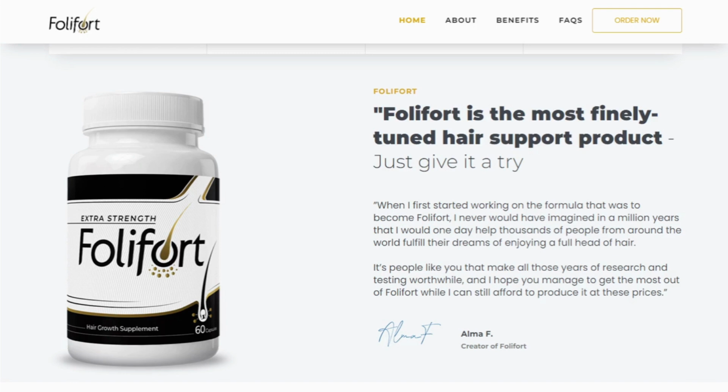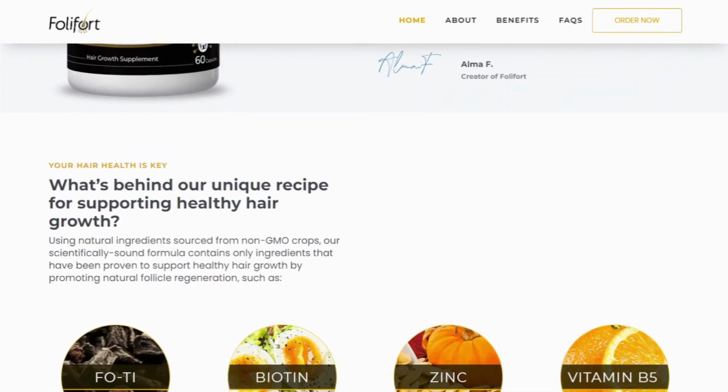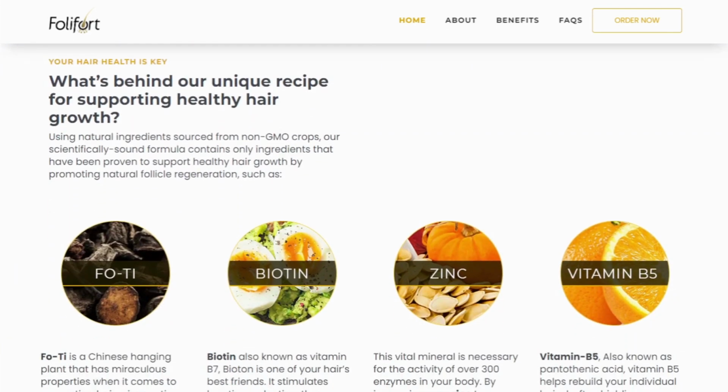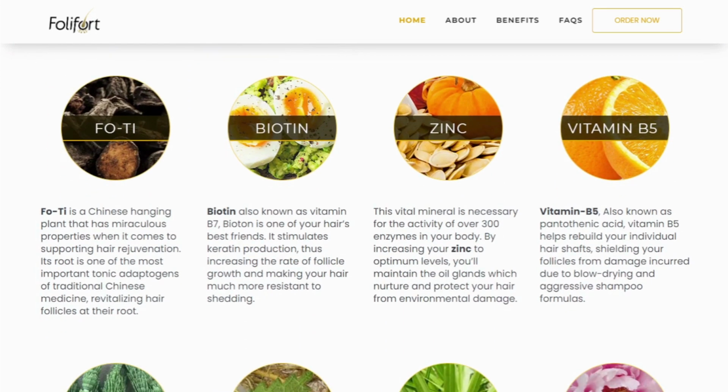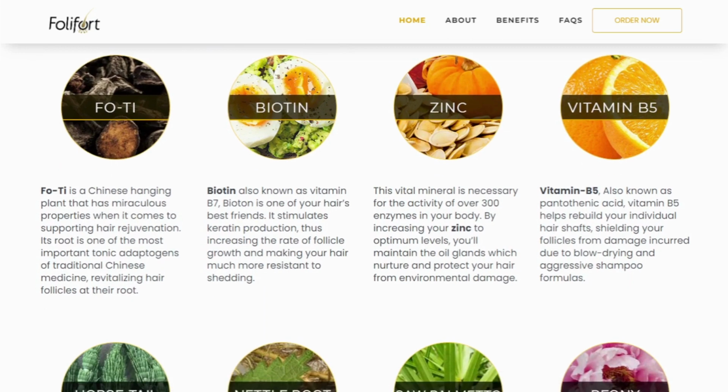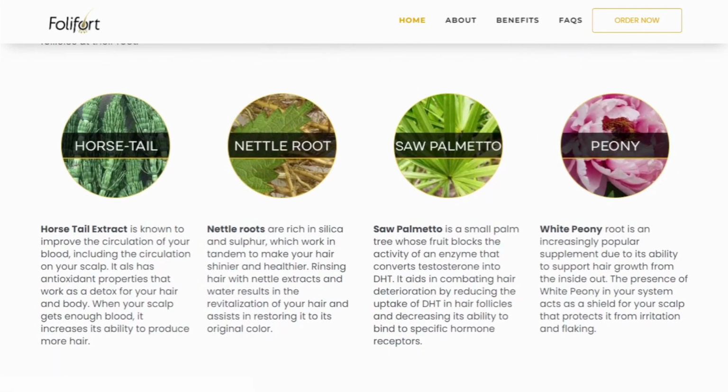Here are some ingredients present in the Folifort formula. Vitamin B5, biotin, FOT, zinc, nettle roots, horsetail extract, saw palmetto, white peony. Combining the high quality of the ingredients used in the manufacture of Folifort with the correct way to use it, it will be very difficult for you not to have the results you expect.